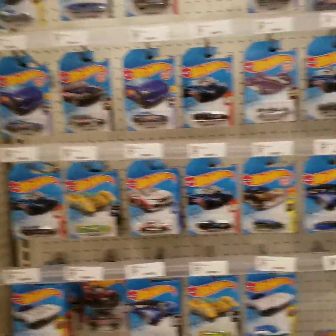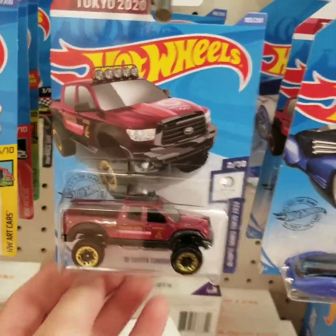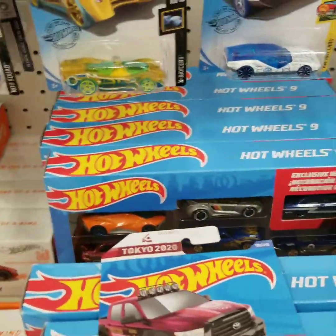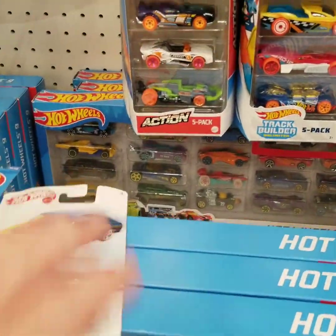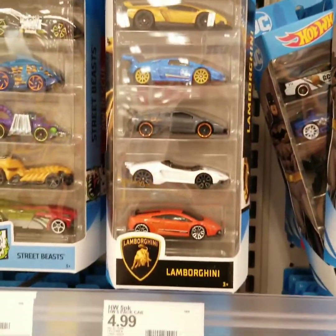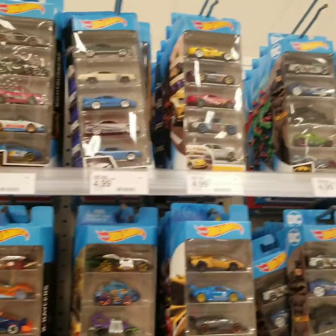Alrighty guys, so just decided to swing into a Target on a little whim. Found a couple of treasure hunts. JK's Power Pistons, found a bunch of Toyota Tundras. I got two sitting here. I might take two, I might just take one. Actually, there's three. I'm gonna definitely put two back. Flying Customs, this is only the second time I've ever seen the C10 Chevy, but finally found the Lambo 5-pack in the wild, finally. So super stoked about that. Gonna take a look around a little bit more. I'll check back in if I find anything good.